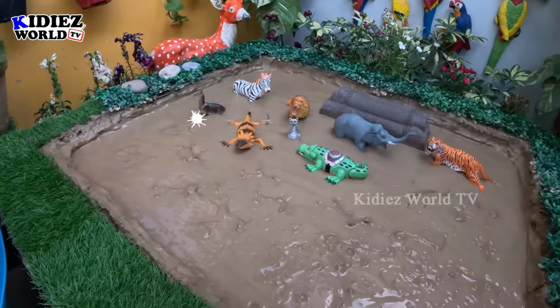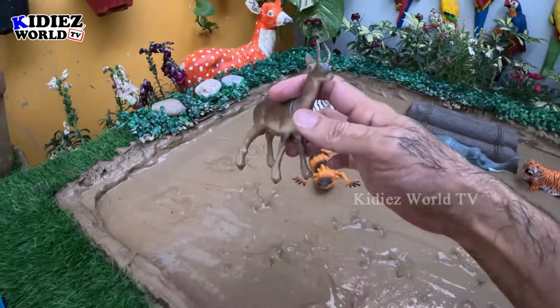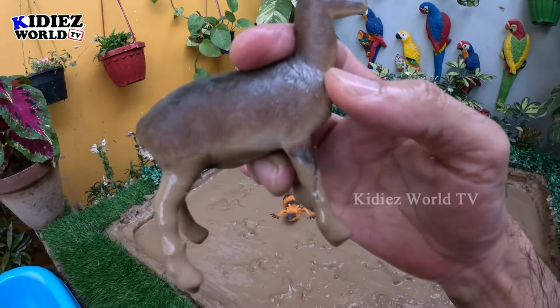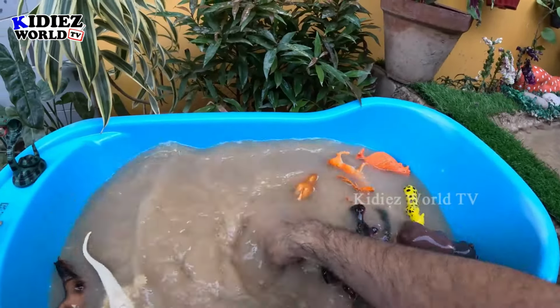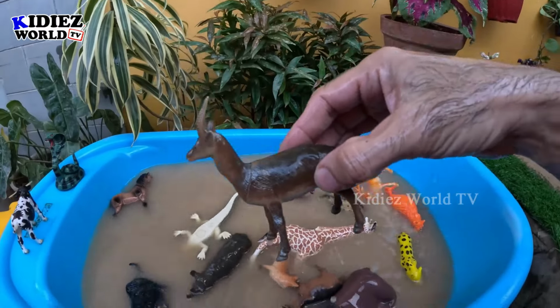Let's see what we have next. In the next one, we have here an antelope. Another jungle animal, antelope, who has two big and straight horns on his head. And this antelope is very dirty, so let's make him clean. Here we go, antelope.